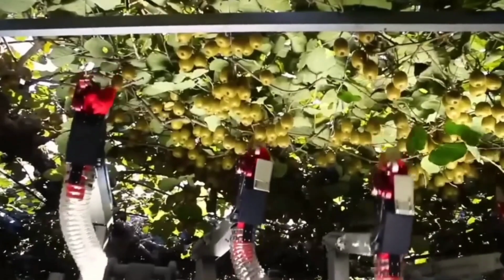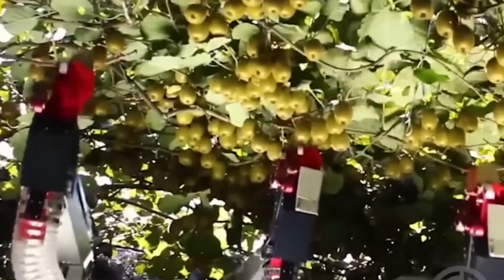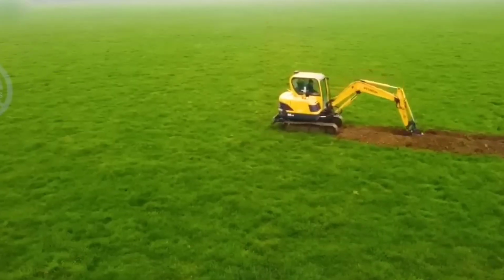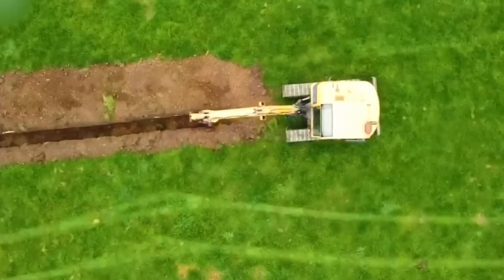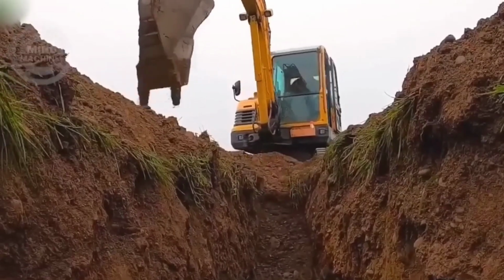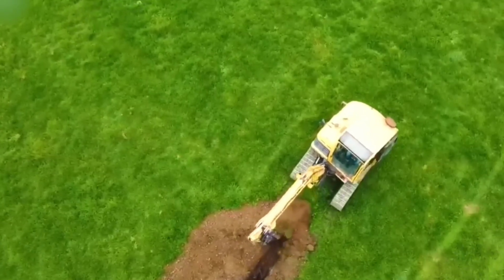This automated apple picking robot is the creation of the startup Robotics Plus with the goal of increasing fruit yields. Its flexibility and 360-degree rotation allows for high work when using this machine to excavate water pipelines in large fields.